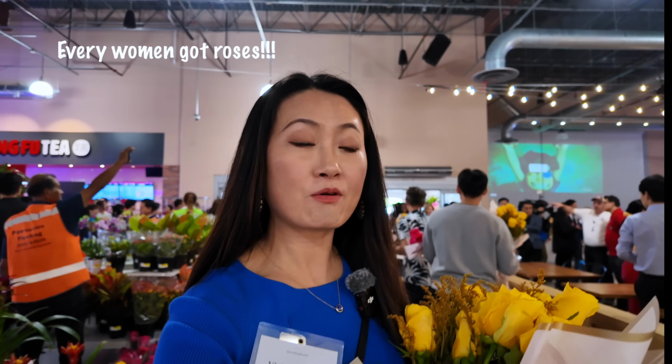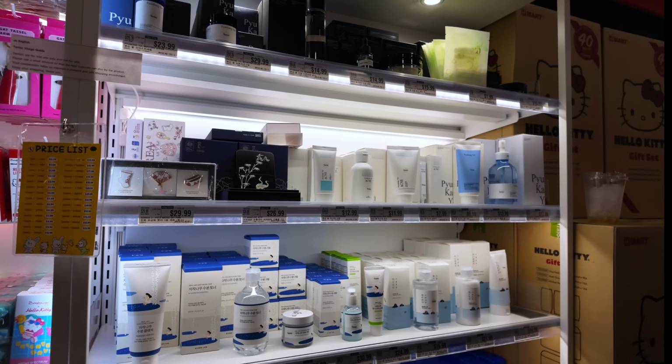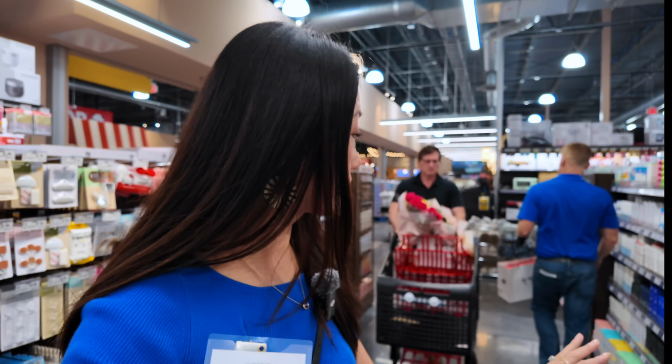Whoa, so many people waiting. Got a welcome flower here. So it's so crazy here today. We finally get a cart. And otherwise, if you line up outside, I don't think you can get a cart today. Let's go shopping. If you love Korean beauty, look at how many beauty products here. But today, I'm focusing on my kitchen stuff.